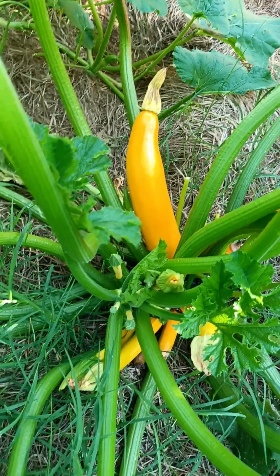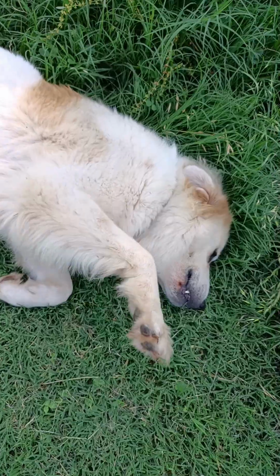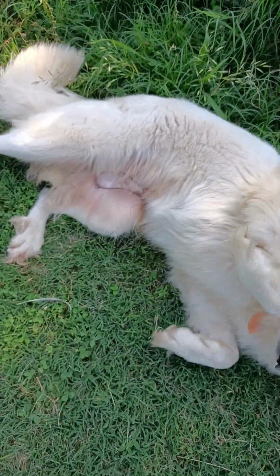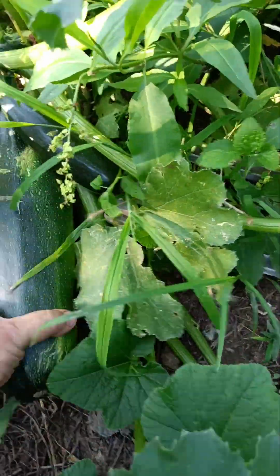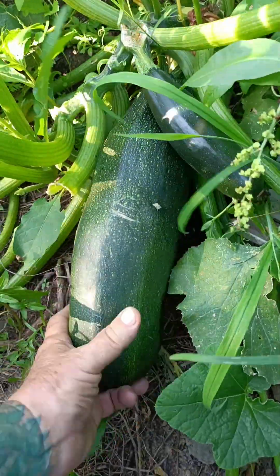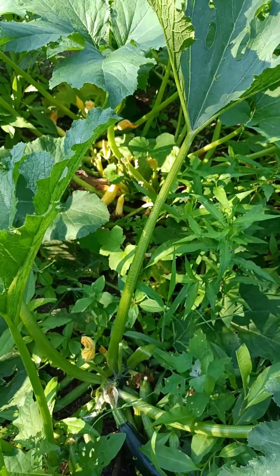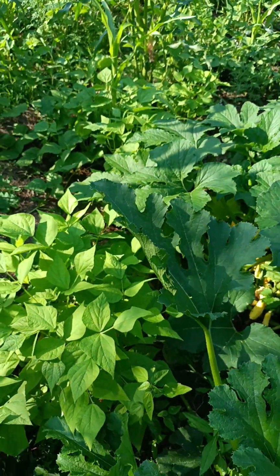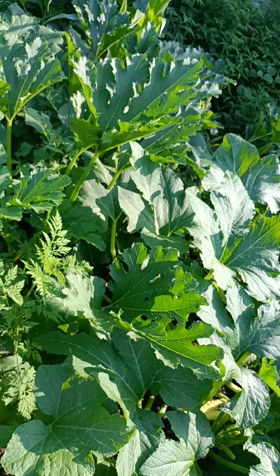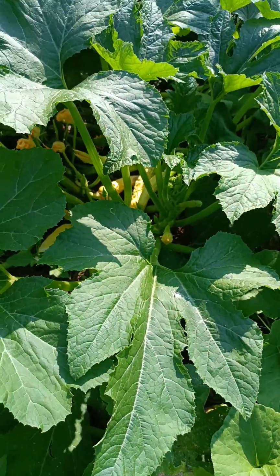Some artichokes. These aren't crookneck, but they are yellow squash. Holy zucchini, Batman. There's more yellow squash. Got some corn coming on. Beans. Just starting to make the beans. Those are some monstrous zucchini and or yellow squash.